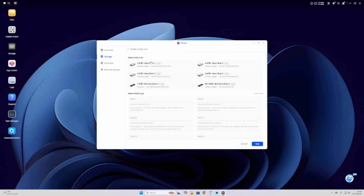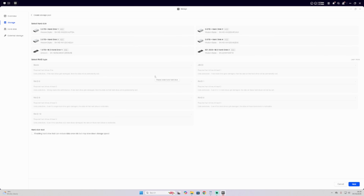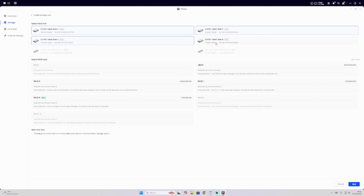So we have select hard drive, so 3.6, 3.6, 1.8, that's an M.2, it tells you, another M.2 there. Oh, so they're different sizes, that's not a problem, and then these two here. So these are your 4 Western Digitals, and these are my 2 M.2s. Select RAID format. Now, this is where you've got to be a little bit careful, because you can't change it once you set it up. Right, so we want that one, that one, that one, and that one. So select your 4. You can select your M.2s as well, but we don't want them.